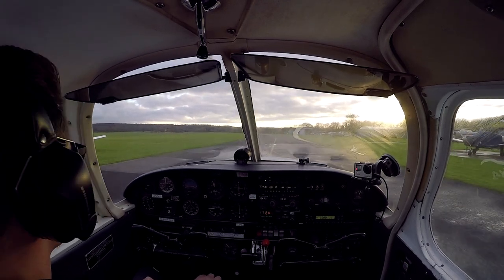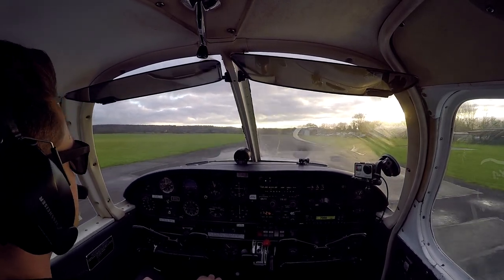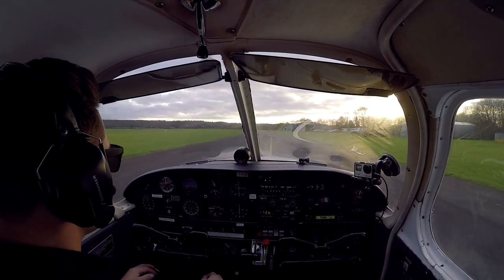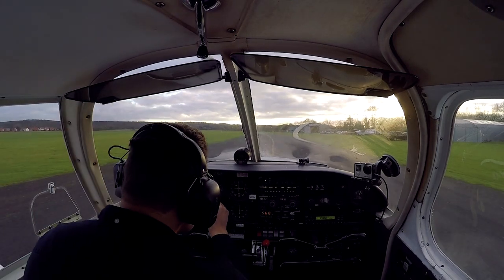Wellesbourne pressure is rising, new QFE 1022, new QNH 1027, Wellesbourne active.